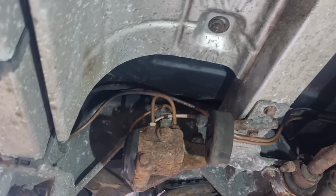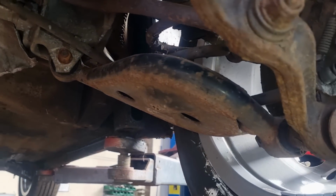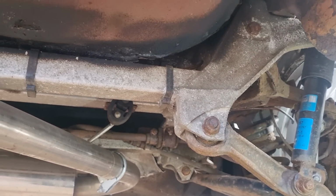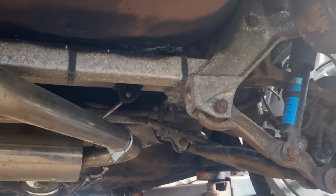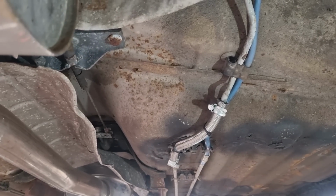It's had some new brake pipes at the back here, which are very common for rusting at the back here, so that's one job that hasn't got to be done. Again, this side still running the original bushes. Let's have a look at the floor pan. No, it has a new bit of fuel pipe put there.